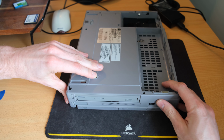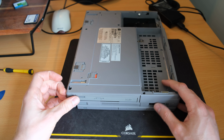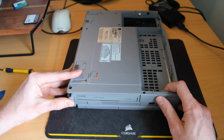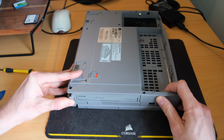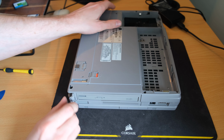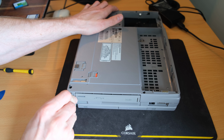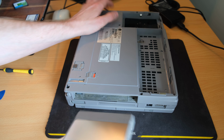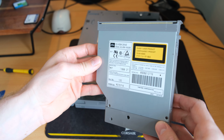The memory slots, I don't think they've had memory ever in them. But the little mechanism here, you release the lock tab and then you push on this little lever and it forces the CD-ROM or optical drive out. Get a good look at that baby. She's a plain old Toshiba CD-ROM drive from 1998, May of 1998.